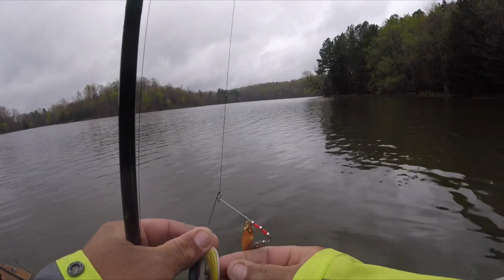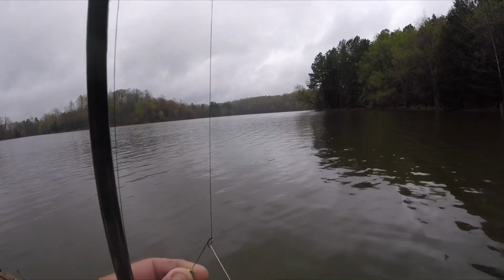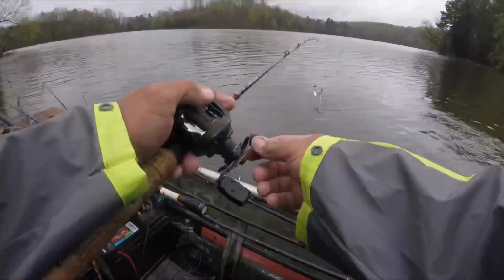Yeah, because right when that son begun to hit the water, Pa, I cranked on it and got the blades to turn real quick. That fish jumped. I thought I was hung on a stick too. But you seen it come out the water?